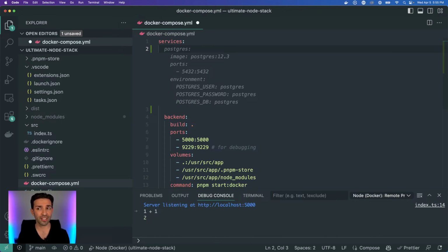Like I said, I work on a couple of different projects at a time, and some are on Postgres 14, some are on Postgres 15, some are on Postgres 13. And you don't want to have to be switching between Postgres executables or whatnot on your machine. So running these in Docker is very helpful.